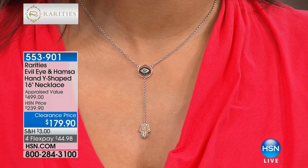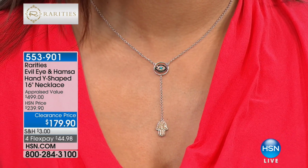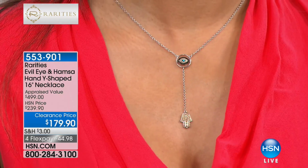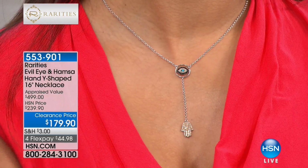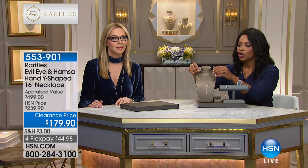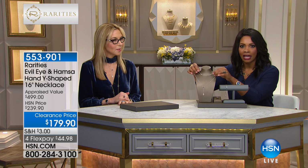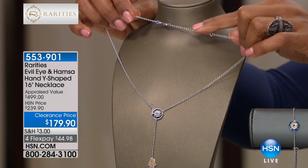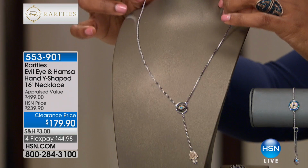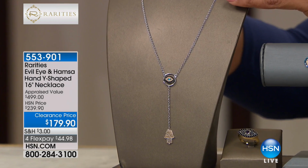Yes, absolutely. And so from the bracelet to the necklace, like I said, it's an entire suite. You can see the evil eye right there at the base of her neck, in the center. And do you see the drop down? That's the Hamsa hand. So you've got the talisman, you've got the good luck energy around you. This again is an adjustable necklace with a lobster claw clasp, and you can adjust it in a few different areas. This is 16 plus 2 inches, so you can have 18 inches on this Y necklace.